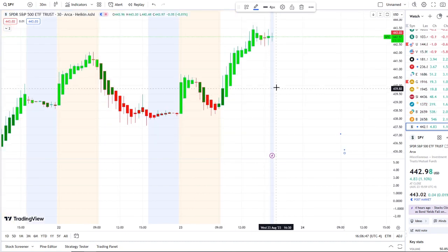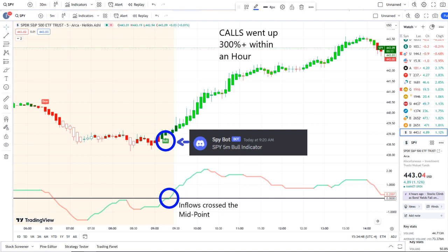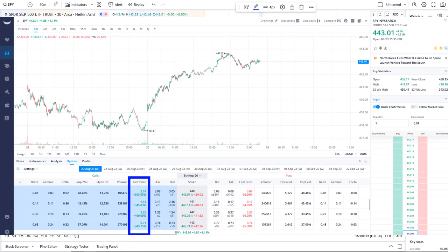And in today's volatility, our SPY bot sent out a bull indicator at 9:20 a.m. And from that moment forward, inflows crossed the midpoint to the upside, full strength there on 42 vision, and call options went up 300% plus within an hour, guys. And as you see it popping up there within the screen, within the options chain, some options even went higher than that.